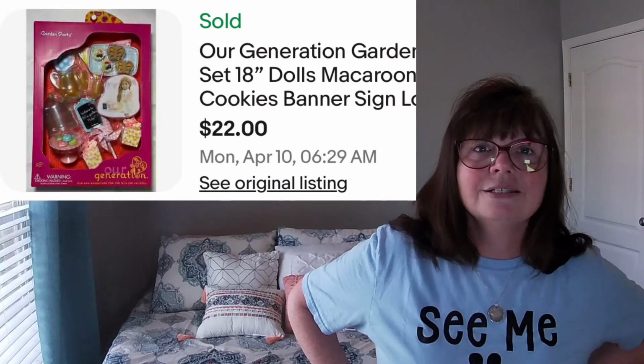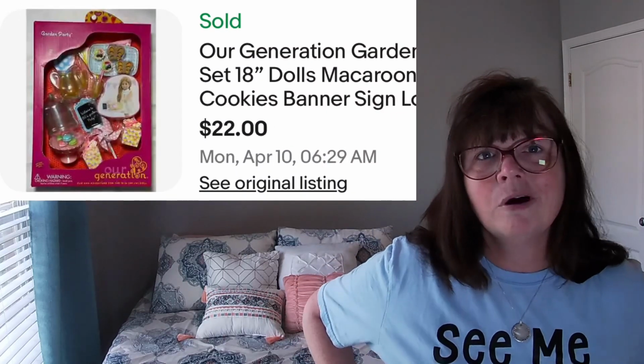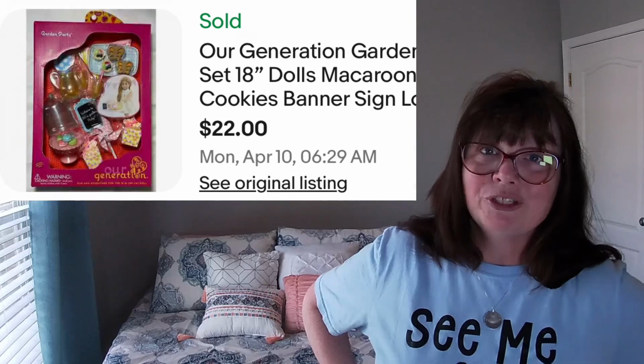This item came from a school yard sale. It was for a school theater department, and this was the yard sale where the kids had kind of priced everything, so the prices were all over the place. Like, some things were dirt cheap and other things were so expensive you'd never buy them. But this one I thought was reasonably priced. This is a new in the package accessory set for Our Generation, which is either Target or Walmart's version of the American Girl dolls. And so I only paid $2 for it, and it sold for $22.